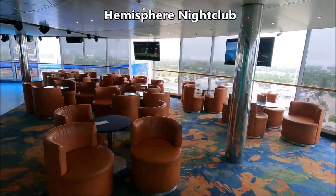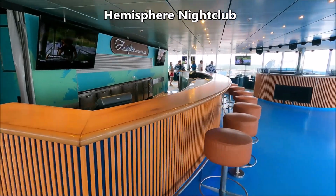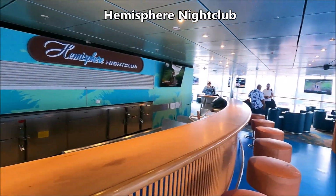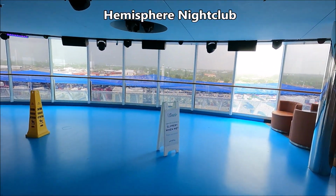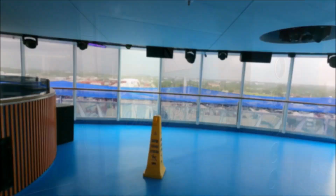They got some seating areas as well. They have a bar that is open later on in the evening. You can see it says Hemisphere nightclub right there in the back of the bar. And here's where you can have a little dance floor and do some dancing in the front of the ship here at the Hemisphere nightclub on deck 14.